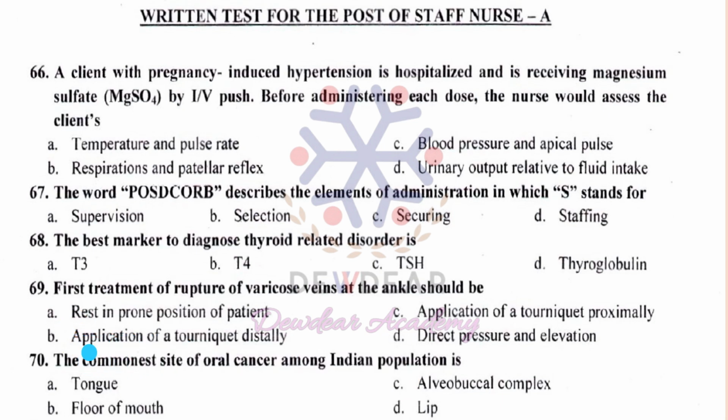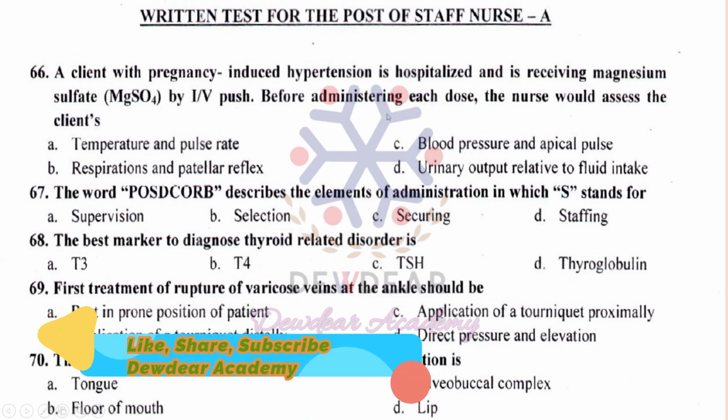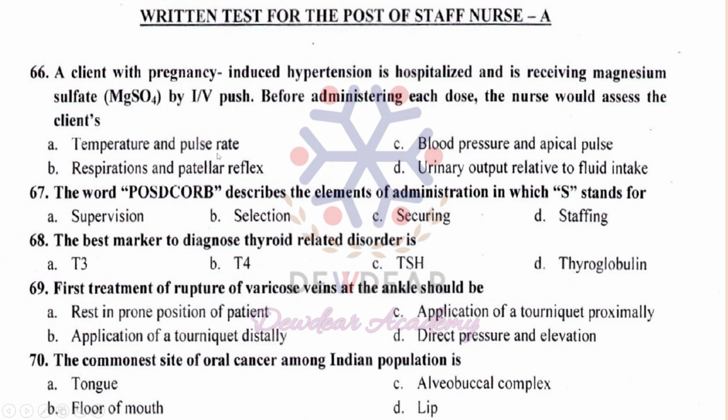Then question number 66. A client with pregnancy-induced hypertension is hospitalized and is receiving magnesium sulfate by IV push. Before administering each dose, the nurse would assess the client's: temperature and pulse rate, respirations and patellar reflex, blood pressure and apical pulse, urinary output relative to fluid intake.